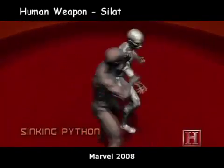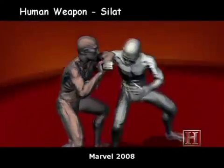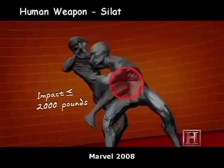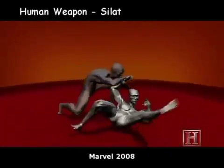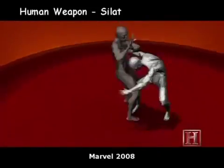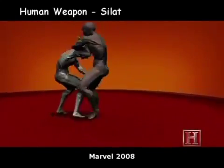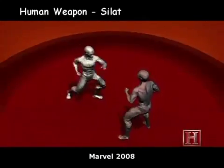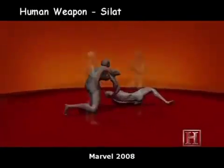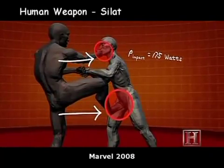The secret to the move is wrist control. By rotating your opponent's wrist to the maximum extent of its range of motion, the bones of the wrist lock against the bones of the forearm and make it impossible to bring the strong muscles of the upper arm to bear. Then, you can pull your opponent off balance and into a potent knee strike. The combined force of the knee strike and your opponent's forward momentum can be as much as 2,000 pounds, enough to dent sheet metal.